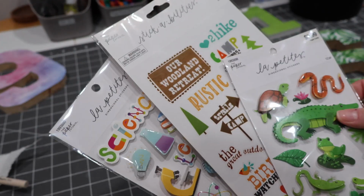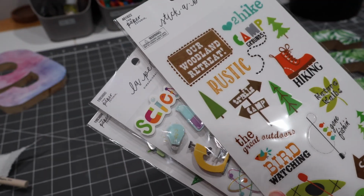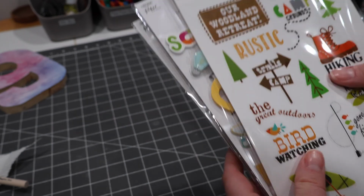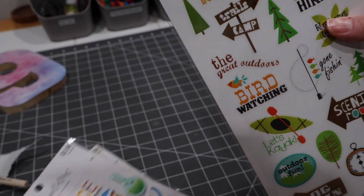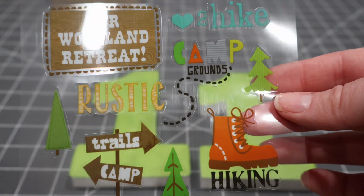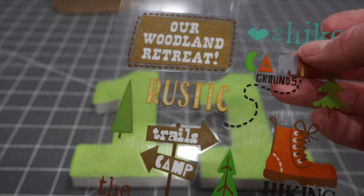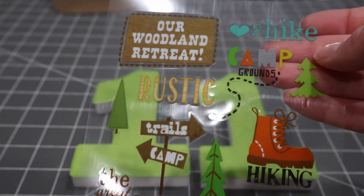Now we're on to the super fun part where we get to start sticking the stickers on. I'm going to go in order of which ones I put the Mod Podge on first because they are the most dry. So we're going to start with Eli's, his 11. There are a lot of really fun stickers on here. Our woodland retreat, love to hike. He does love to hike.